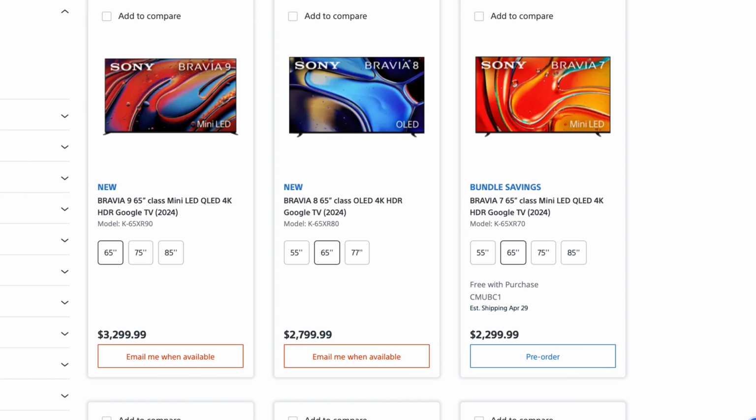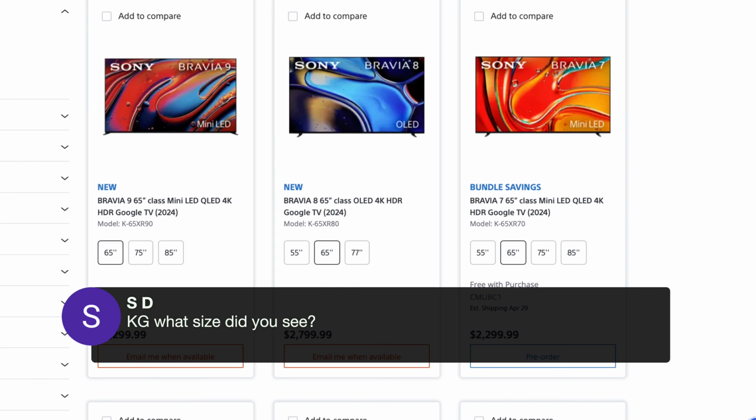Full screen brightness, totally, though. What size did you see? Oh, God, I don't even remember. I think it was a 75-inch because the S95C that was there was a 77-inch, and it didn't look much bigger than that. So I think it was a 75-inch.